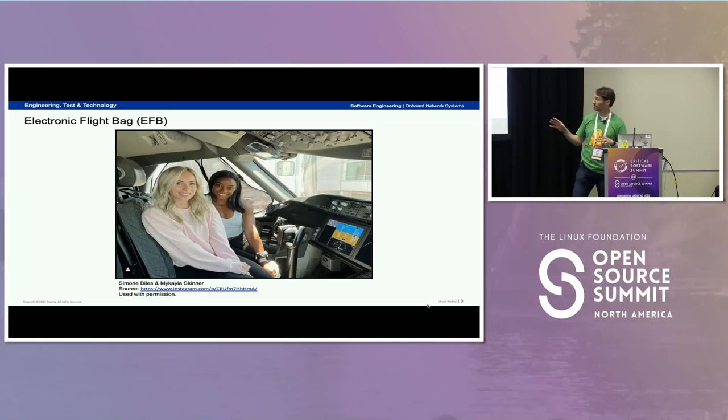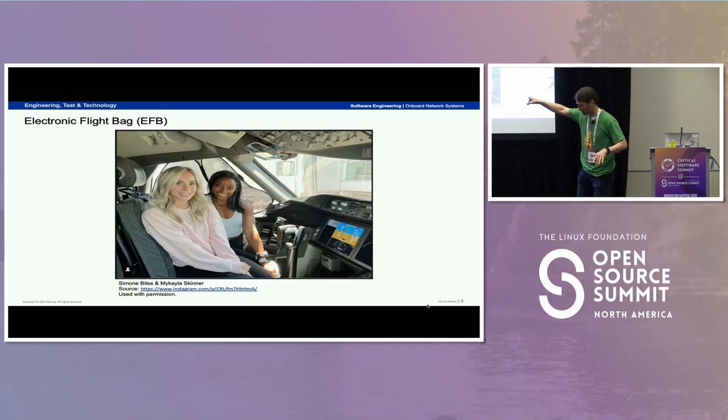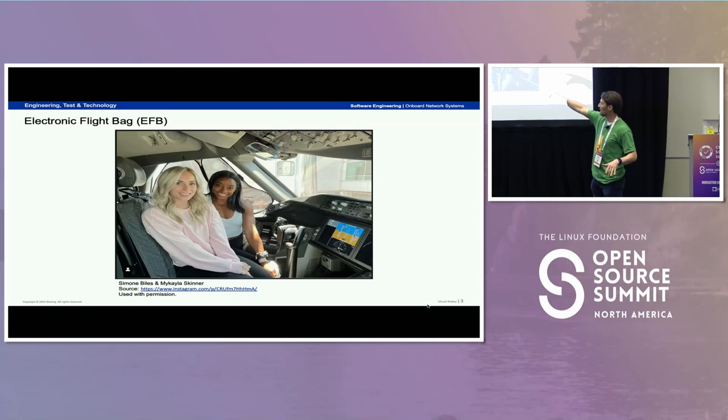So this is some of my early work, the stuff on the right, not the left. This is Simone Biles and Michaela Skinner sitting in the flight deck of a 787. I was stoked when I saw this. I sent this to my parents, my whole family, because just to the left of Simone Biles' shoulder, you can see the display in there.